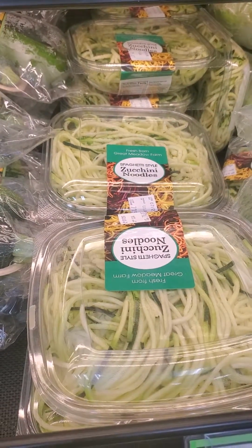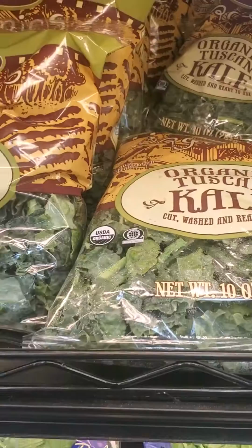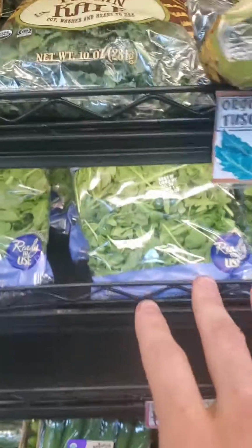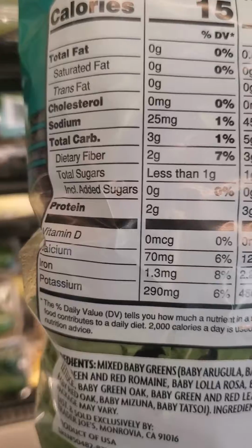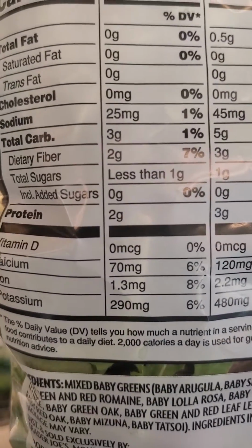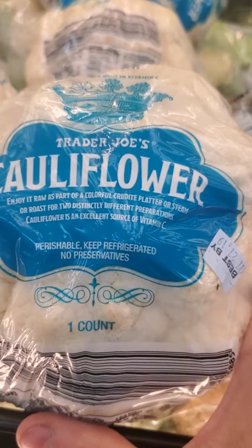So zucchini noodles are good, yellow squash is good, baby spinach is good, kale is good, arugula is good, most all of your dark greens are good, but always grab it, come to the back, look at it, find out total carbs 3, dietary fiber 2. That means there's 1 net carb in here, so this is good for keto.